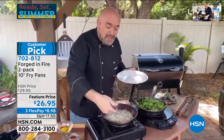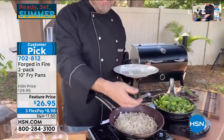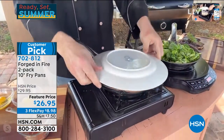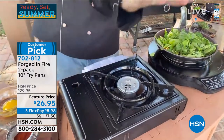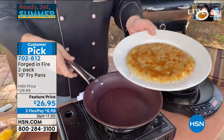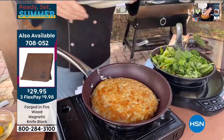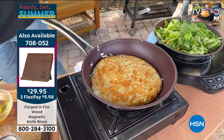So we're gonna start with some hash browns here for a fun brunch dish. And the secret to really crispy hash browns is making sure that you get all the moisture out of them before you put them in the pan. So when we say nonstick, I mean nonstick. And when I say even cooking, I mean even cooking. So here's what you're gonna do. You're gonna slide that right back into the pan like that. That's super fun. And then you're gonna take a spoon.